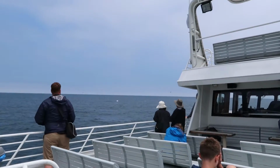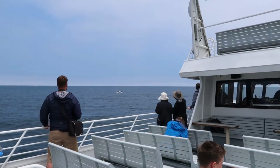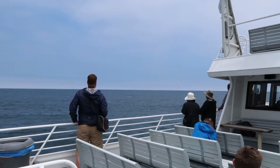Have at least two on the right, two on the left now, humpback whales. That was a different whale. We haven't seen that one, all dark tail. But then at least two more on our right.